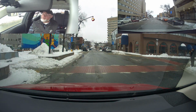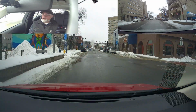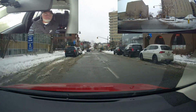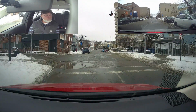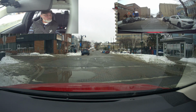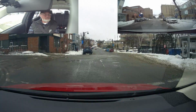At the next intersection, we're going to make a left turn here at the stop sign. Can you make a left turn here? Yeah. How do you know? No stop signs. Yeah. No true stop signs.